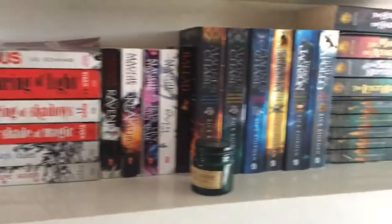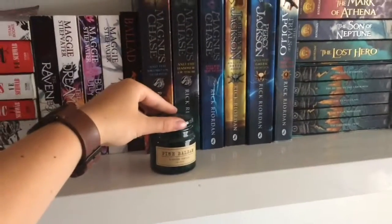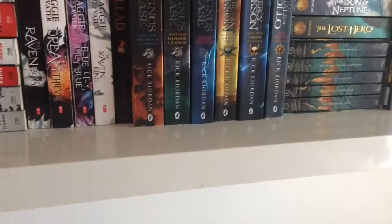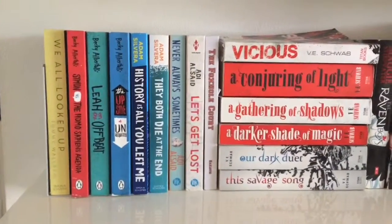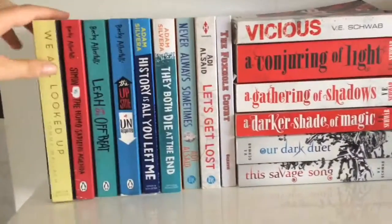On this shelf, which is the favourite shelf, the only real trinket I have is this candle, which is a pine balsam candle. It smells very good. Okay, so on the first part of this we have a few standalones. The first book we have here is We All Looked Up by Tommy Wallach.